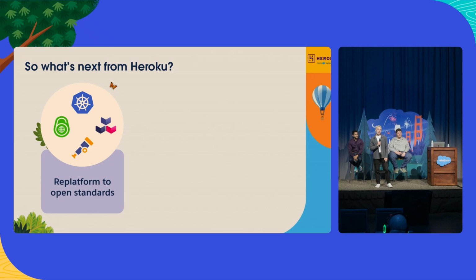Stay tuned in the coming months for some really exciting new developments and announcements from me on the runtime side about how we're rethinking all of Heroku from the runtime layer all the way to the top. And that really means leaning into open standards and cloud native standards. That's part of why we joined the Cloud Native Computing Foundation as a platinum member, to really play in that space. What that looks like is a full rebase to Kubernetes, which is going to allow for some really great new features and capabilities on Heroku that I'm really excited about from the runtime side.